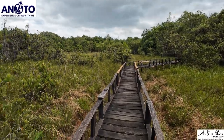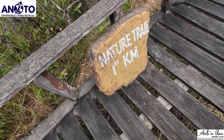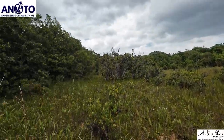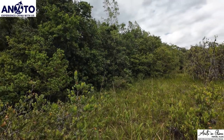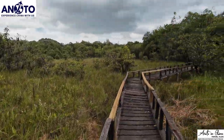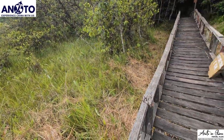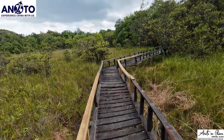Saiwa Swamp National Park. First nature trail. 1 kilometer. So, look at that. Very, very beautiful. Magnificent. Oh my goodness. Saiwa Swamp National Park. It's amazing. And we are walking, or I am walking, on this lovely trail going in.